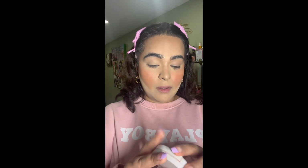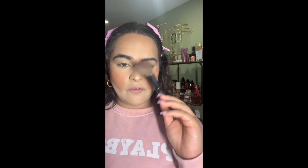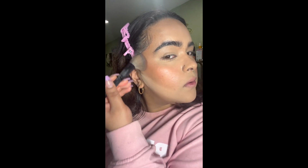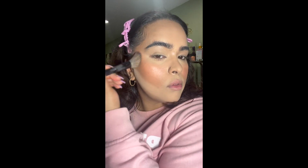I use my old trusty Makeup by Mario Soft Sculpt bronzer. This thing is beat up, but she has my back. Picking it up on a more free angle brush, this, top off the excess, and really sculpt.